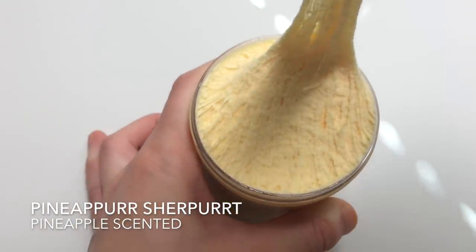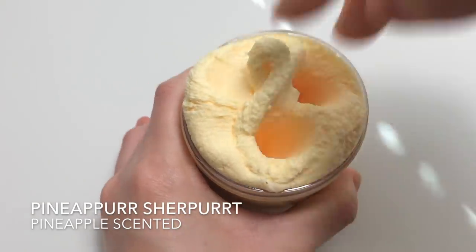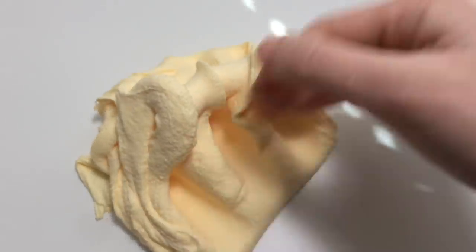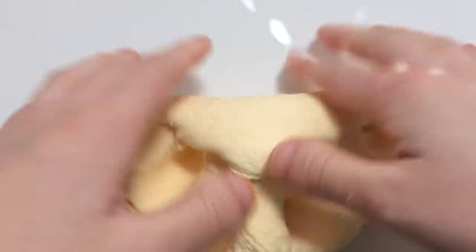The butter slime that I'll be having this restock is Pineapple, and it's just a pineapple scented one. It actually smells like Dole Whip, and it smells really good. This one is just a butter snow texture, so it's just a creamier version of my butter.